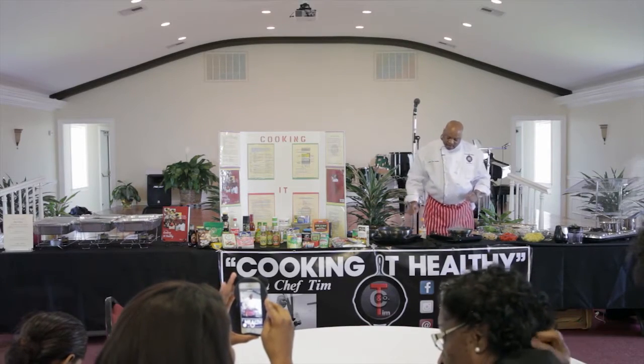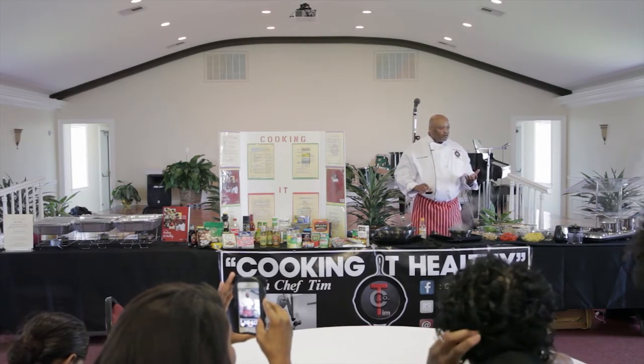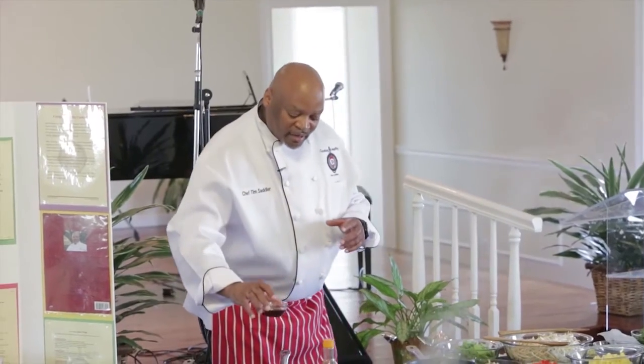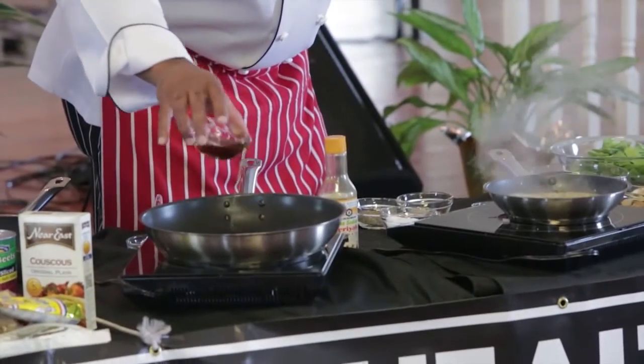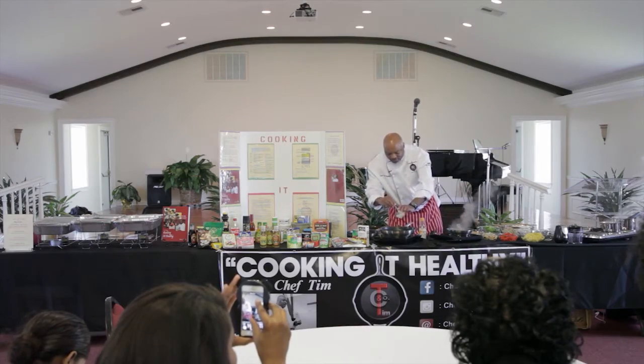Time to start cooking, right? Now, for this dish, we're going to use sesame seed oil because it has a unique flavor and taste to it. So we're going to add about 1 ounce. I'm going to add some fresh garlic.